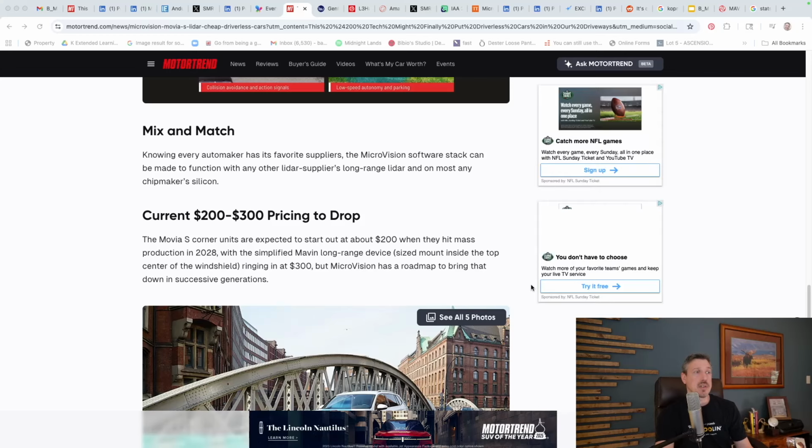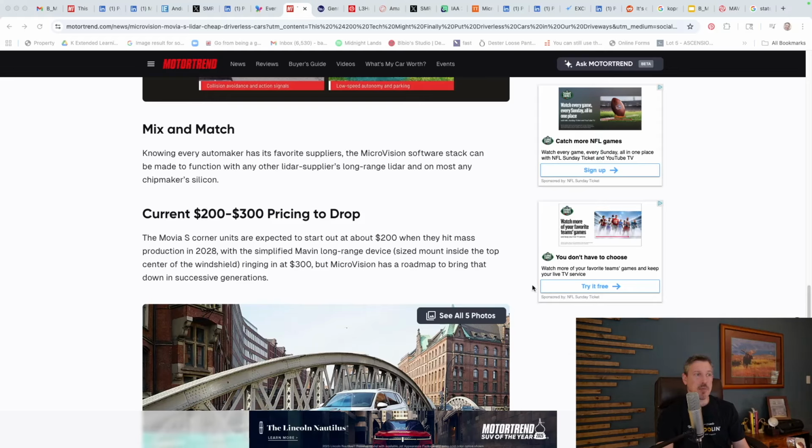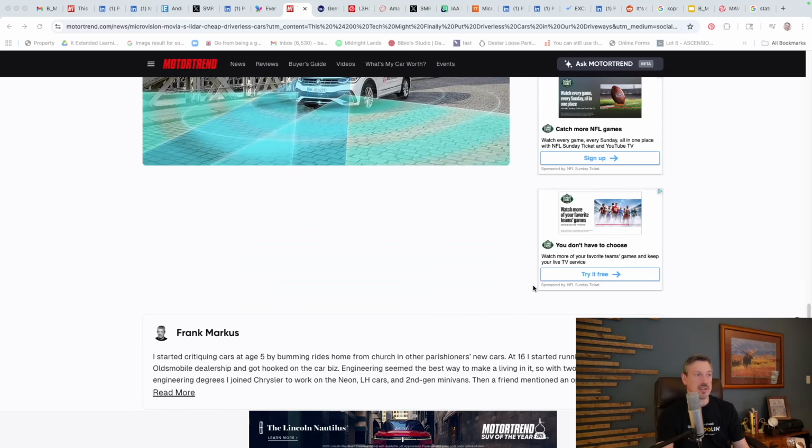Current $200 to $300 pricing to drop. The MOVIA S corner units are expected to start out at about $200 when they hit mass production in 2028, with the simplified MAVIN long-range device, sized to mount inside the top center of the windshield, ringing in at $300, but MicroVision has a roadmap to bring that down in successive generations.